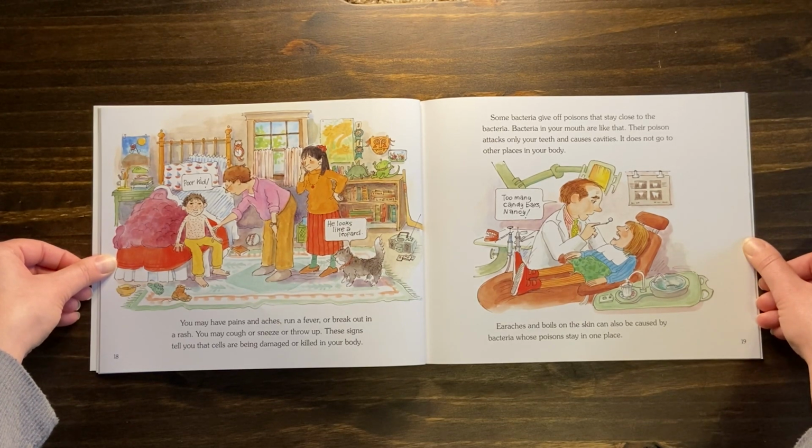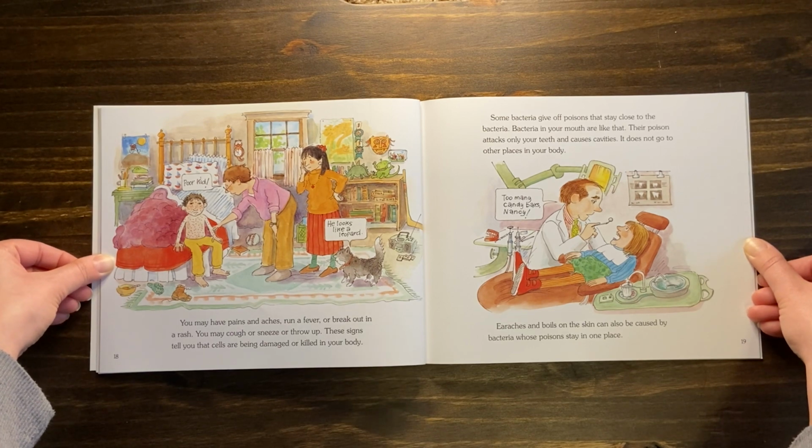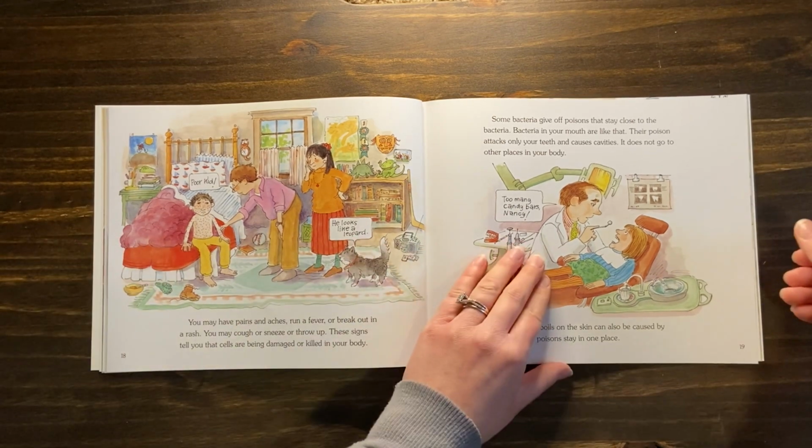Some bacteria give off poisons that stay close to the bacteria. Bacteria in your mouth are like that. They only attack your teeth and cause cavities. It does not go to other places in your body. Ear aches and boils on the skin can also be caused by bacteria, whose poisons stay in one place.